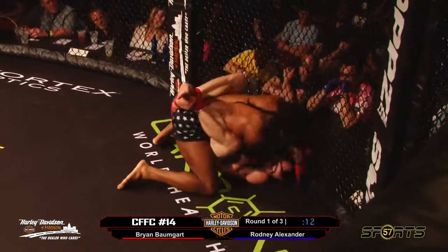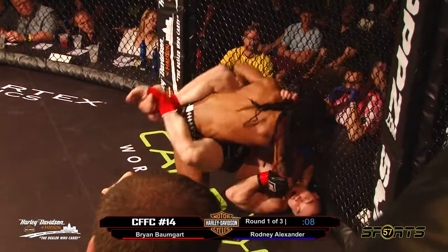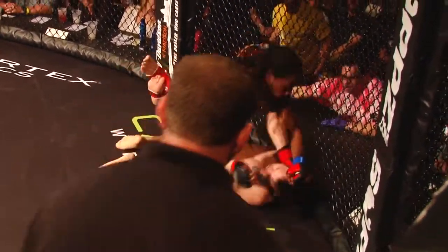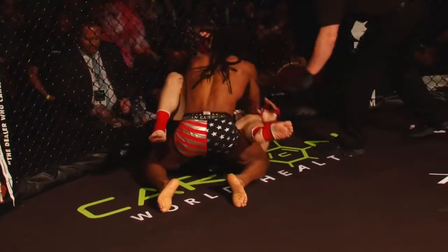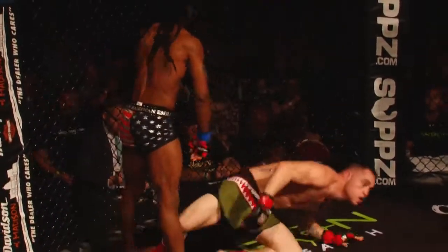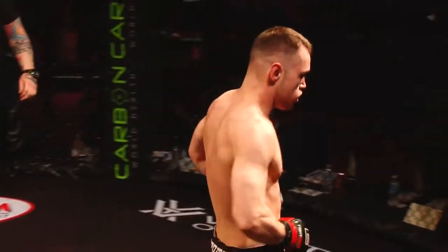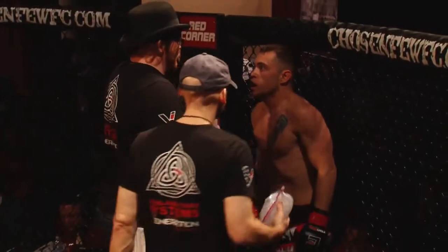Yeah, and that's an amateur mistake we saw there by Baumgart, kicking to that front side. You know, again, when you're in an opposite stance like that, you generally don't want to use that lead leg because it's very easy to catch, especially going for that body kick. Good left and right by Alexander to finish the round. We are through 1 of 3 here. Alexander and Baumgart, round 2 next on 57 Sports.